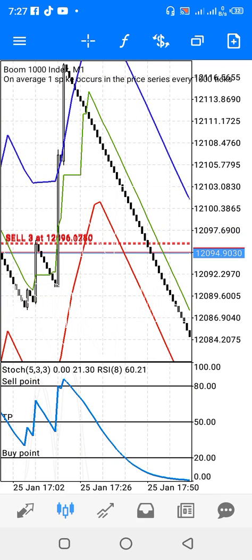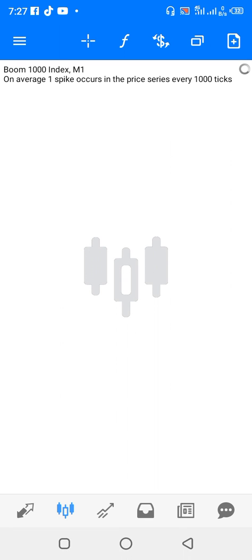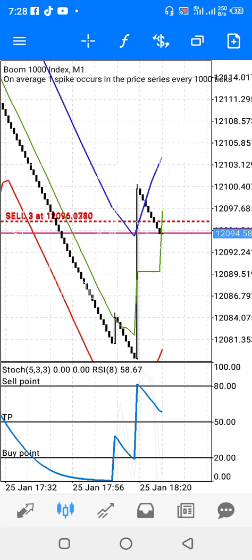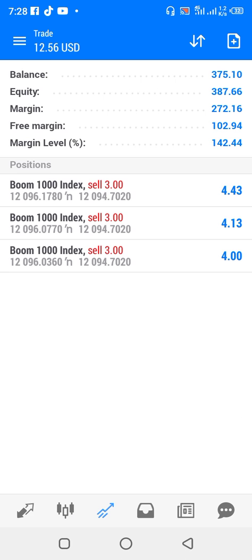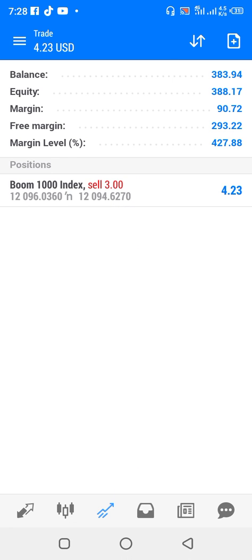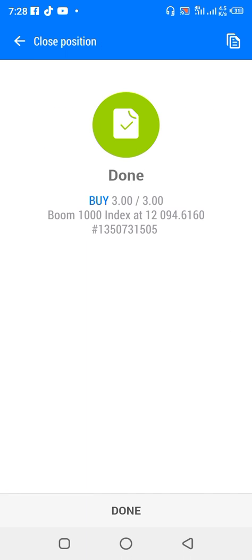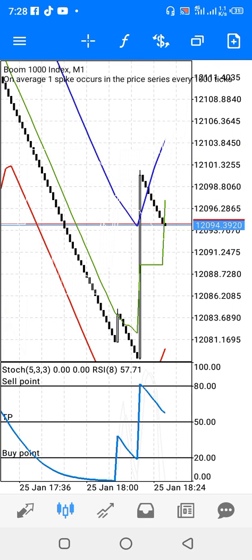So let's retrace the step. Now I'm going to visit this call. Sorry for that, my network is trying to catch up. Okay, now the green line just intercepted. It's time to take profit immediately, guys. Take profit, take profit, take profit. All right, guys, let's continue with this strategy.